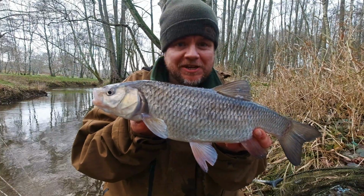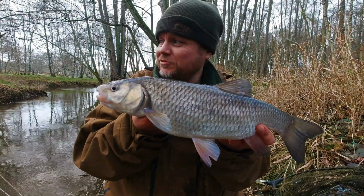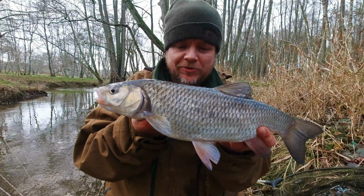And believe me when I said earlier in the video that this is normally a tiny river. It really is. It's really up, and the colour's dropped out, but it is really up still. So at least the colour's dropped out, which has helped.